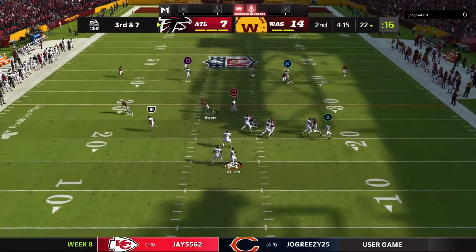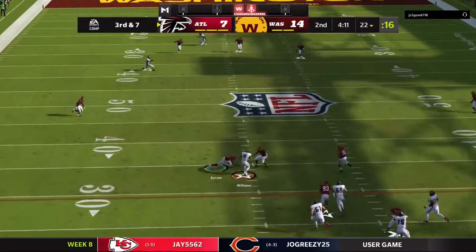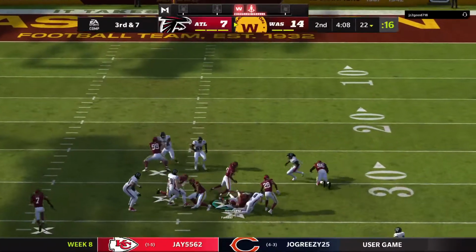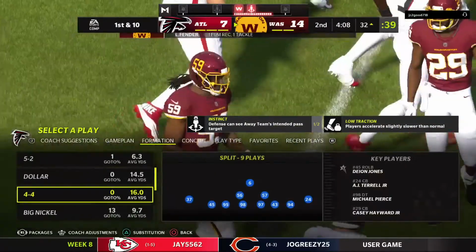Play action fake. They'll look to throw. Forced out to his left. And he lost the football. And it's Washington that scoops it up. And they're going to set up shop at the 32-yard line.